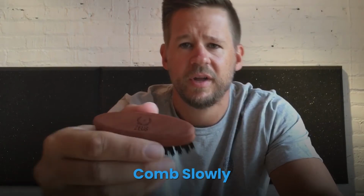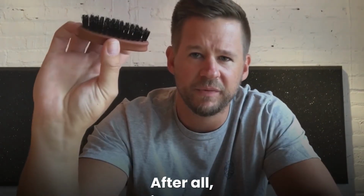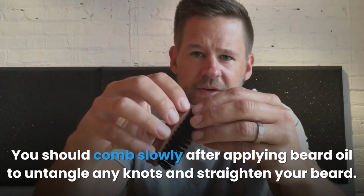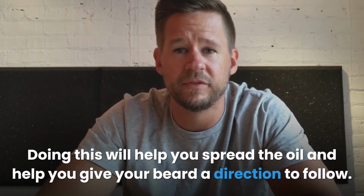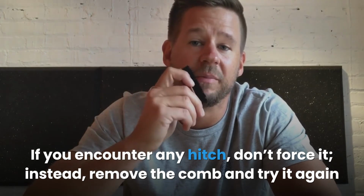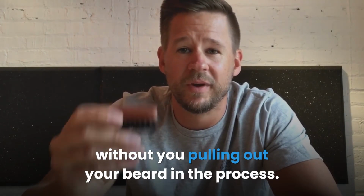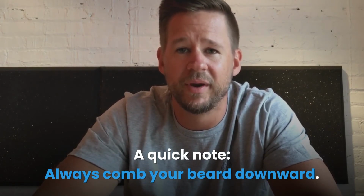Comb slowly. You need to be gentle, slow, and steady while you comb your beard. After all, you are not in a horse race here. You should comb slowly after applying beard oil to untangle any knots and straighten your beard. Doing this will help you spread the oil and help you give your beard a direction to follow. If you encounter any hitch, don't force it. Instead, remove the comb and try it again over and over, gently, until you can run the comb through the knot without you pulling out your beard in the process. A quick note, always comb your beard downward.